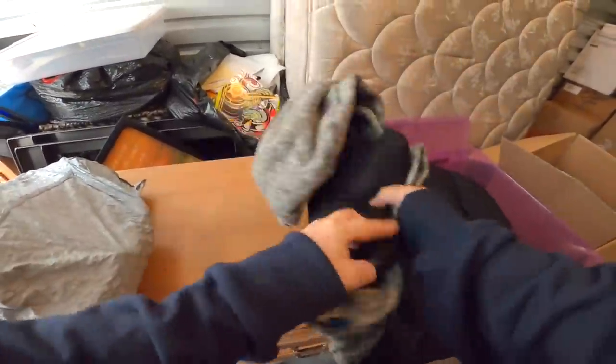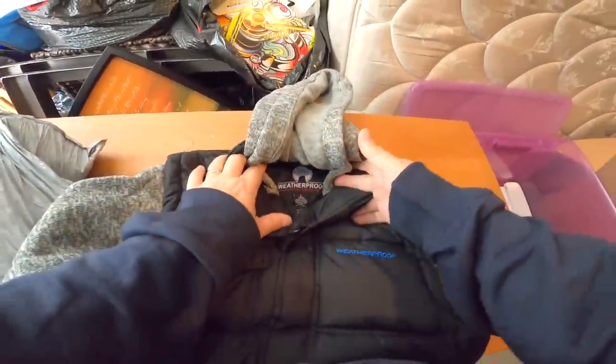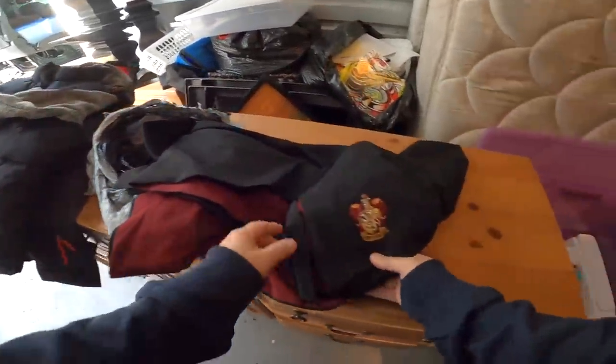I'm glad I opened that garbage bag. It's usually clothes, but not anything impressive. It's just called weatherproof. It's large, and that's rather nice. I might have to get these to the flea market or a garage sale pretty soon, because this is the season to sell that kind of stuff.